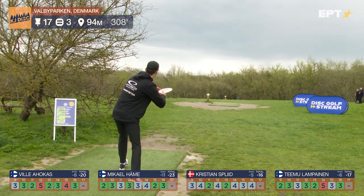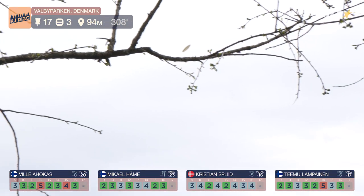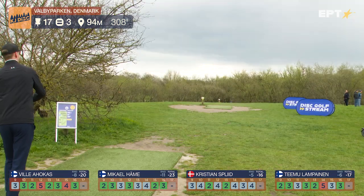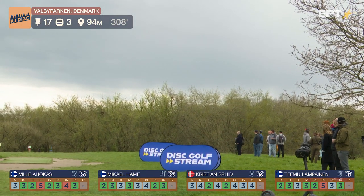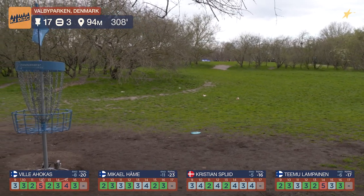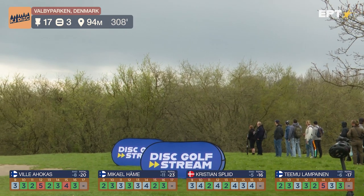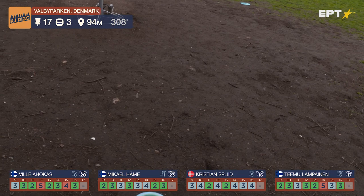And see, he's ending it up on the right side. So the wind carried him a little bit. Oh, that got a lift, weird lift. Yeah, that is probably a little too high, but a little short, manageable putt, just outside the circle. So VILLE is going with the high spike, which is working perfectly for him. Kristian the same, probably going to follow that line. Copy paste. And stoink! Wow!